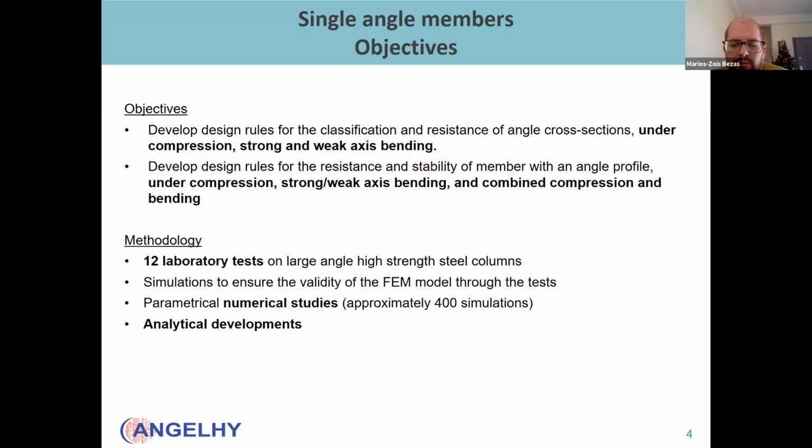Through experimental tests. Professor Vayas spoke about them: the 12 laboratory tests performed on large angle high strength steel columns in Liège with different lengths, different eccentricities. There is also a paper available online from Thin-Walled Structures on this topic. And then we performed some simulations to validate the finite element models against the tests, and then a large number of parametric numerical studies and analytical developments to finalize the design rules.